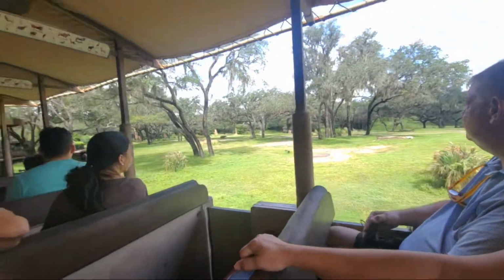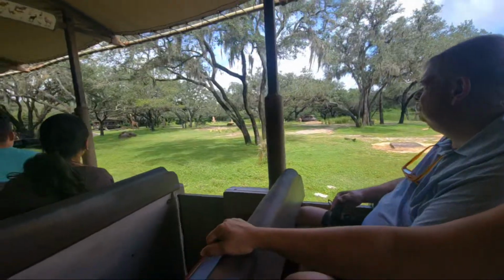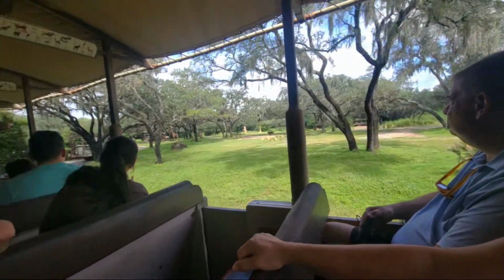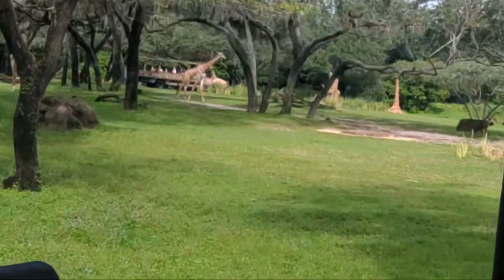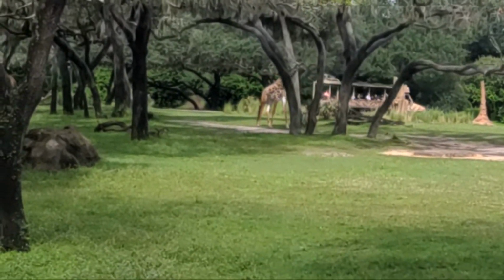Further ahead on the right are Maasai giraffes. Named after the Maasai tribe in Africa, these giraffes are known for their jagged, irregular spots. Sort of like a puzzle that doesn't quite fit together. They are the tallest land animals, standing between 16 and 20 feet tall. But they have the same number of vertebrae in their necks as humans do, which is 7. They are just much larger than ours.